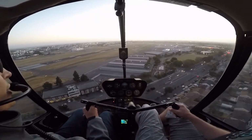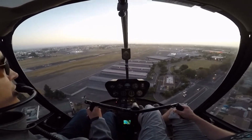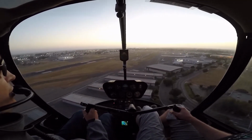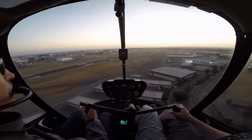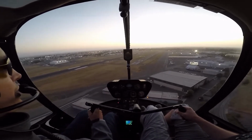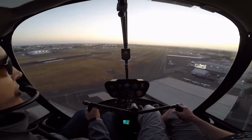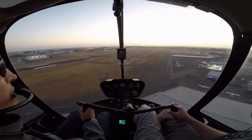So when we want to slow down, all we're going to do is lower the collective to give us a gradual descent. And we're going to apply a little aft cyclic, which bleeds off the airspeed slowly.